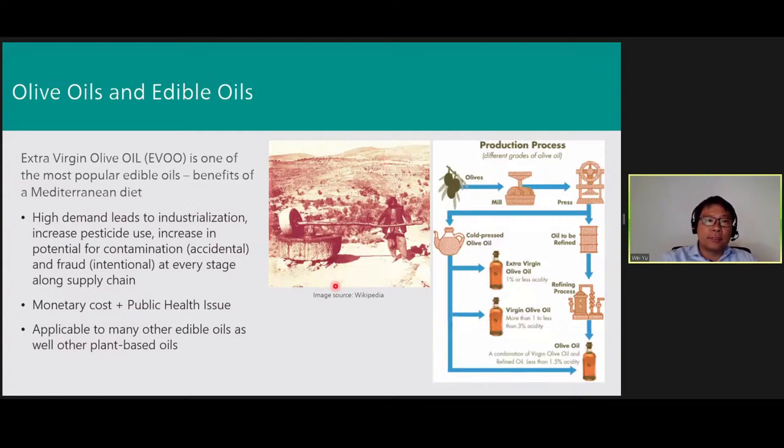So olive oils, extra virgin olive oil, is one of the most popular edible oils because of the widely promoted benefits of a Mediterranean diet. Whereas 100 years ago, it might be just a farmer using a very crude mill to process oils from his orchard for a local market, with the increase in demand, there is an increase in pesticide use and an increasing potential for contamination, whether it's accidental or intentional, and fraud at every stage along the supply chain.